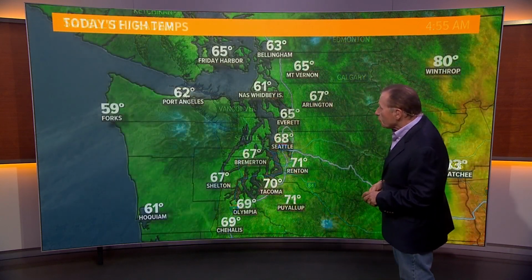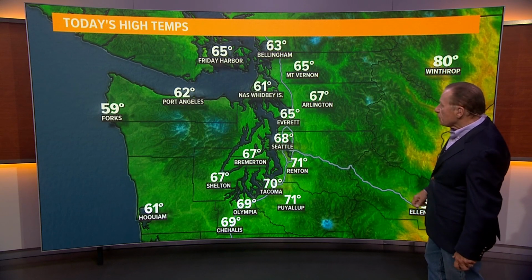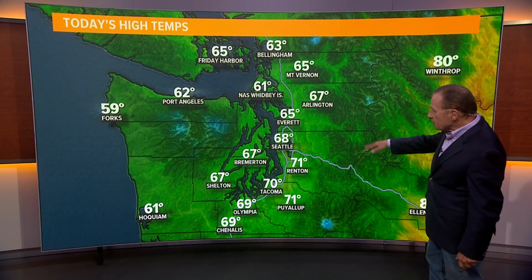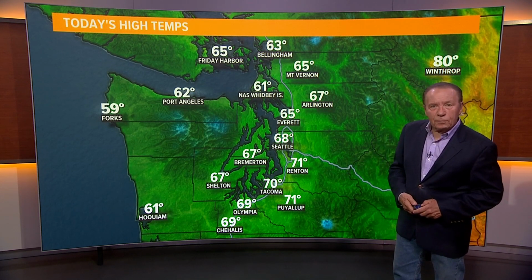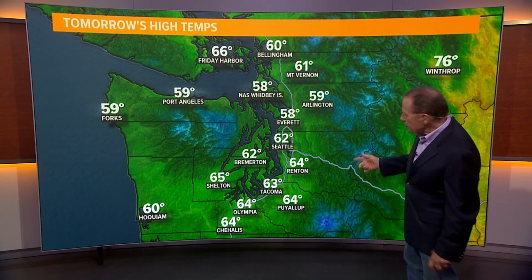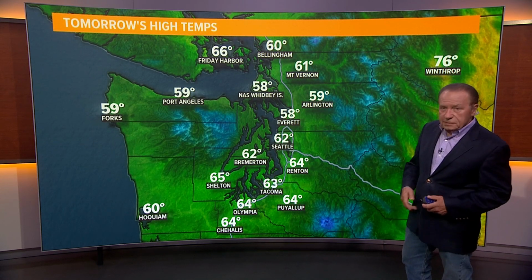Checking those temperatures for this afternoon, you see we do definitely cool off. From Everett northward, look for mostly mid to maybe upper 60s, and then south of Everett, upper 60s to right around 70 degrees. Still a pretty good start to the weekend overall. And then as we head into Saturday, we're going to see those temperatures continue to cool, upper 50s and low to mid 60s for the highs.